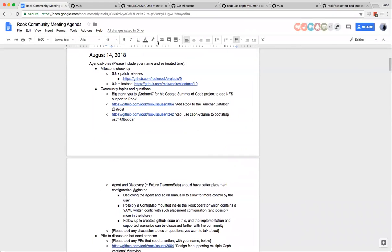All right, so I think that concludes everything we want to say about 0.9 in general, so we can go ahead and move on to the next topics. One thing I wanted to say to start off the discussion about community topics is that Rohan has been working as part of the Google Summer of Code program all summer on adding NFS, network file system support, to Rook. And just last night to today is his final project deadline and evaluation that he has completed.